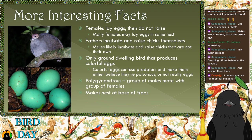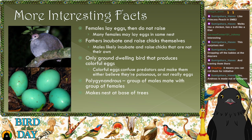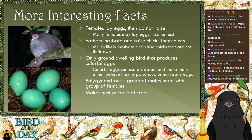Now, one of the things is that they have bright, colorful eggs. There are a lot of ground-dwelling birds, but this is the only ground-dwelling bird whose eggs are brightly colored and not anywhere from white to brown. Pretty much every other ground dweller has some shade of cream to a darker brown, which helps them blend in with the ground. Chicken eggs can be white, but you also see brown chicken eggs.